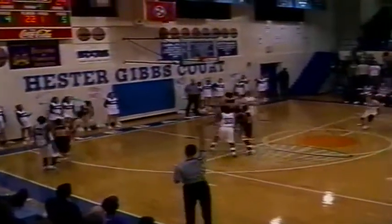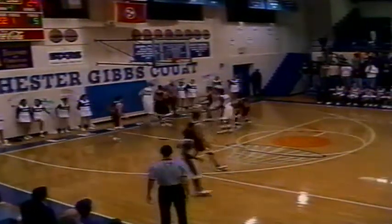Your 5 on the floor to start the 4th: Casey Nunley, Michael Edwards, Ryan Beadle, Xavier Smith, and Luke Sampson inbounds. Here's Smith over to Beadle. There's that 1-3-1. They're trapping on the wings. Beadle skip pass in the corner to Smith for 3. No good. Boy, Blue Devils all over the glass.